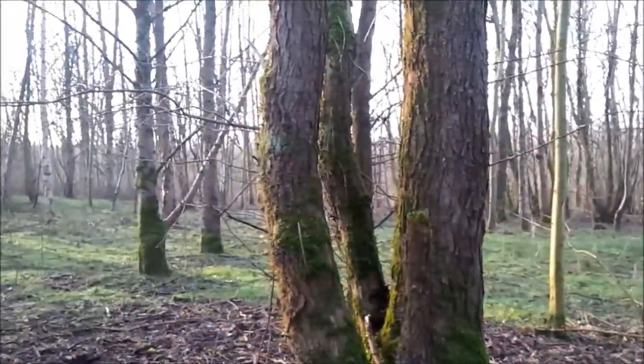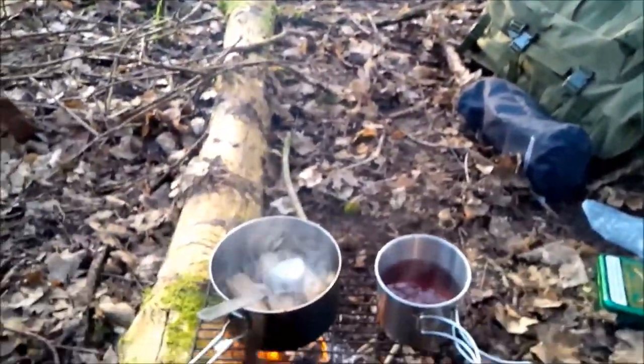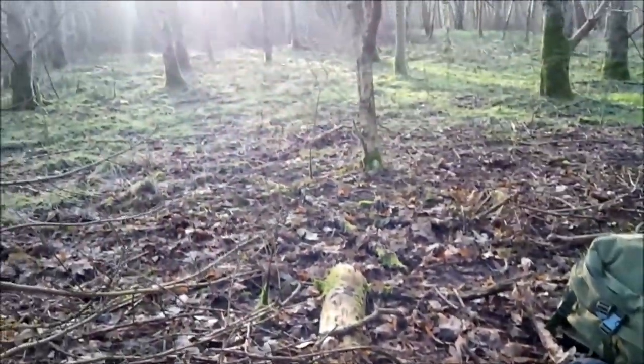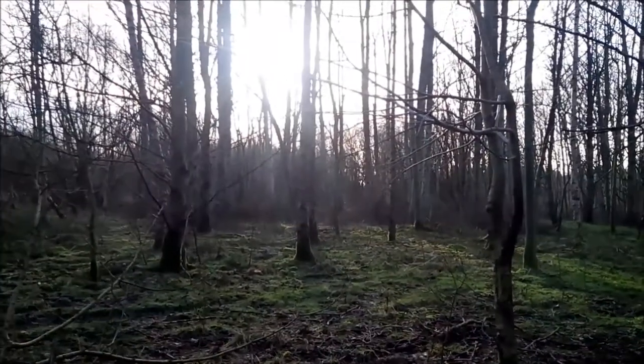So just thought I'd share those thoughts with you. You can hear the pan bubbling away. I think it might be time for breakfast in a couple of minutes. Just keeping my brew warm there on the fire. And the sun's still putting out its wonderful winter rays. All is good.